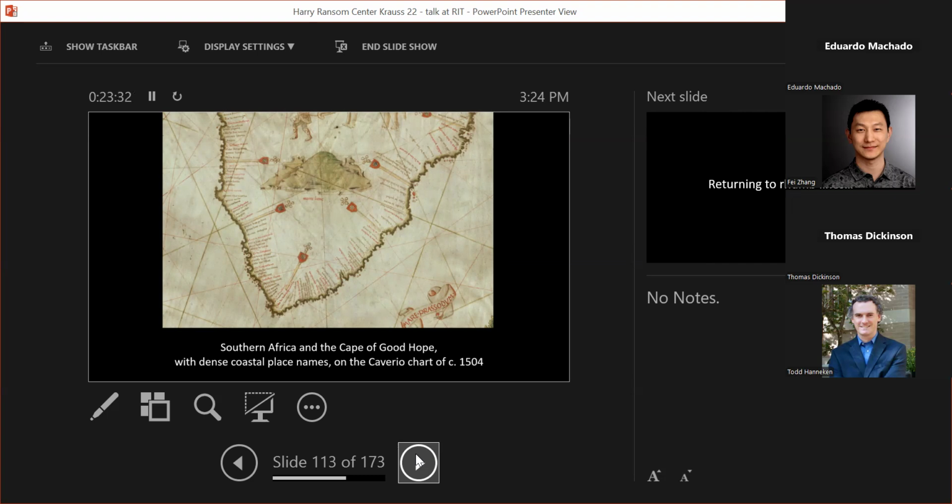The function of the map was not to guide voyages around the tip of Africa to the Indian Ocean. It was for commerce on the western coast of Africa, and the Portuguese had plenty of things to do on the western coast of Africa.